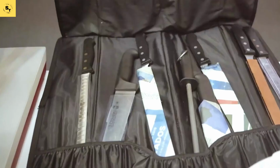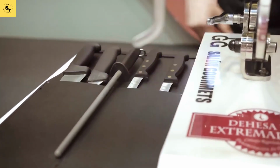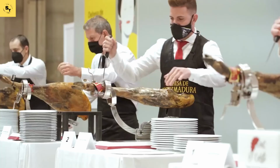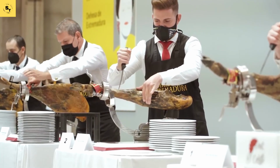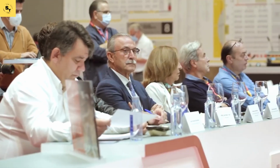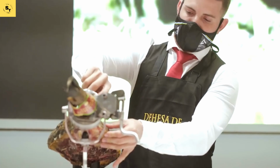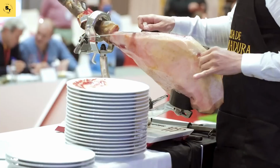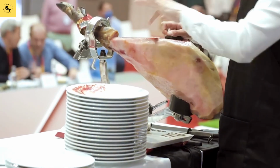In Spain, the art of slicing Iberico ham is taken very seriously. It's not just about cutting meat. It's a performance that combines precision, tradition, and respect for the product. That's why professional ham cutting competitions are held regularly across the country.